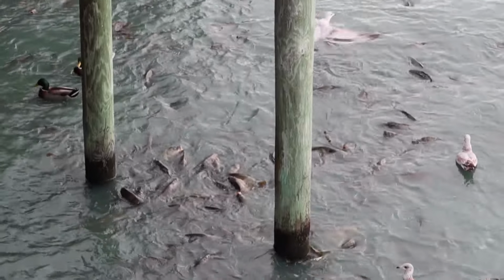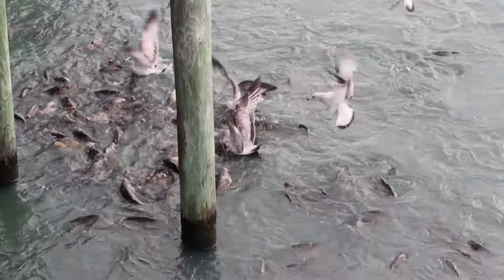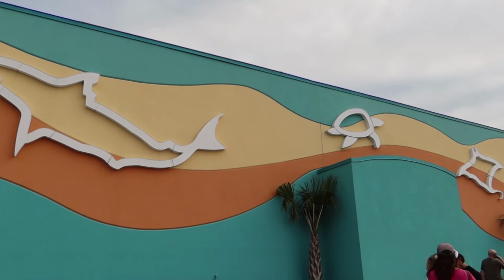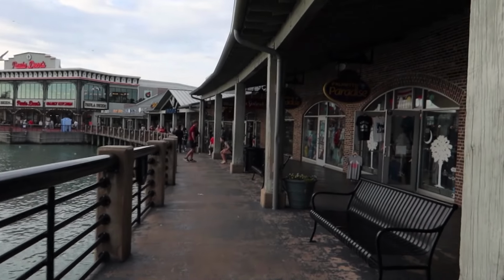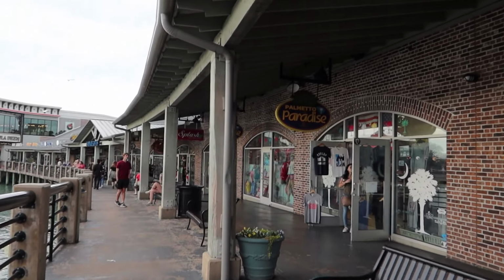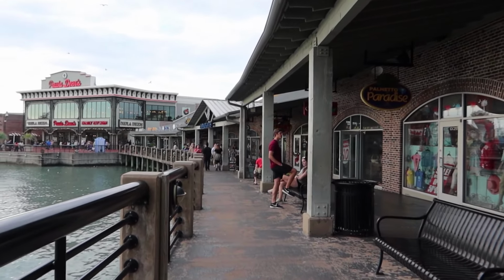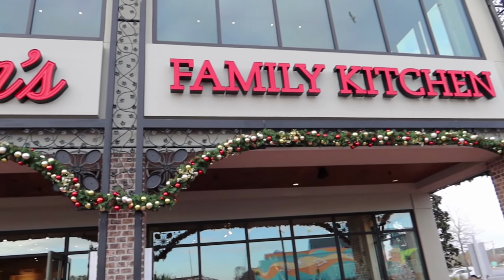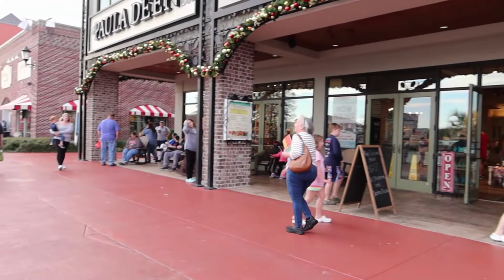All right, this is a feeding frenzy right here. And seagulls. And over here is Ripley's Aquarium, which is always fun. Oh, this weather is just so gorgeous. We're on the other side. We got Palmetto Paradise, we got Splash, Bath and Body, we've got the T-shirt Connection, and here is Paula Deen's Family Kitchen. We have not eaten here, but if you have, let us know if you liked it.